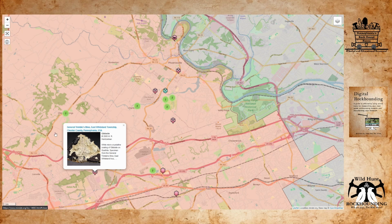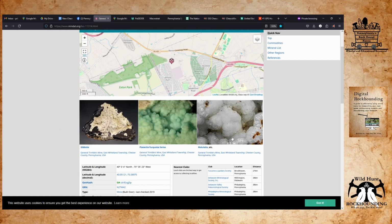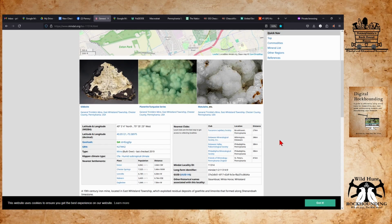When you left click on this, this is the first thing it brings up. It gives you a preview picture if one exists, and then the text up here you can click on. There's a brief description of what's in this picture, as well as who took the picture. This gives a site, and it gives a brief description there. We are going to go ahead and left click on General Trimble's mine up here, and that is going to bring us back to the very familiar site of that page. But this is now the same sort of setup, but just for the specific mine. So we can see here, these are other minerals that were found at this location. And there's other valuable information throughout here, which we will dive into.